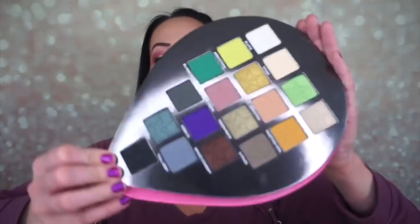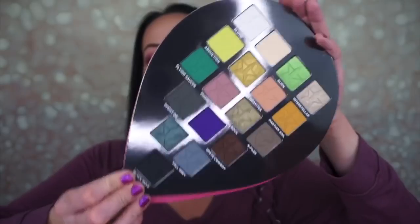Here is the Alien palette by Jeffree Star Cosmetics. I have not used this palette yet. It is now like a collector's item because they aren't going to make it anymore. So I don't want to touch it. It's like a baby. So I haven't touched her yet, but here she is. It's like a collector's item.